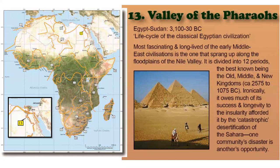It runs from something like 5,000 years ago to 2,000 years ago. And it owes its origin to a large extent, again, to the focus along that river and the security along that river, that you can't really be invaded from outside because it's desert. So you've got this beautiful, secure, long river valley along which to create the civilization. And what an incredible civilization it was.